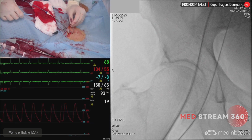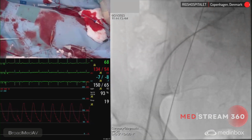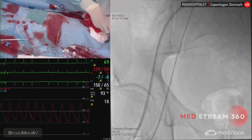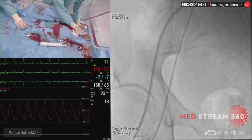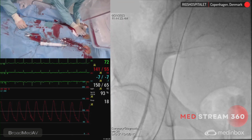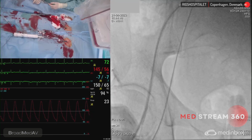Maybe I should do Amplatz. Otherwise, we can just remove that one too. That's also an option, yes, that we can just upsize it. That's another option, but I don't want to lose the other access, if possible. We need just an access.